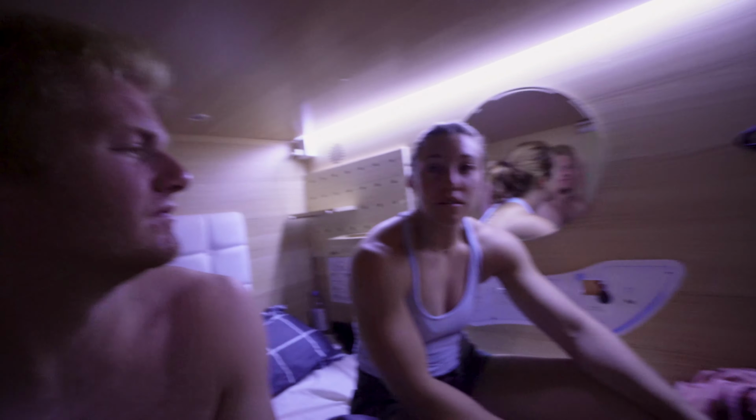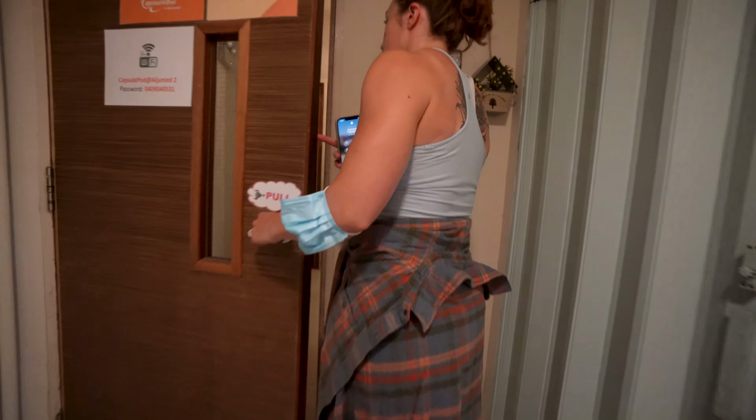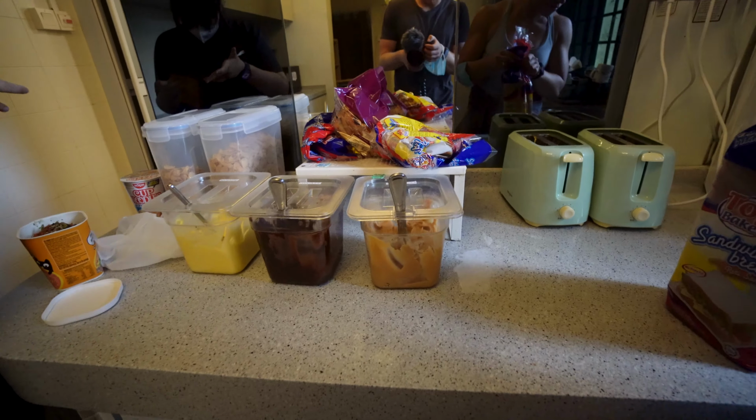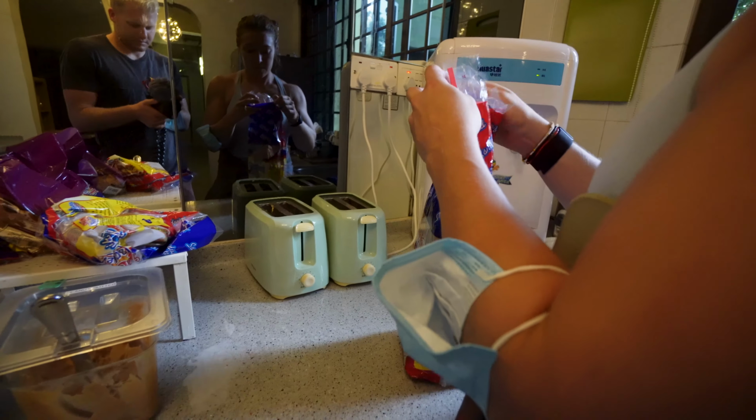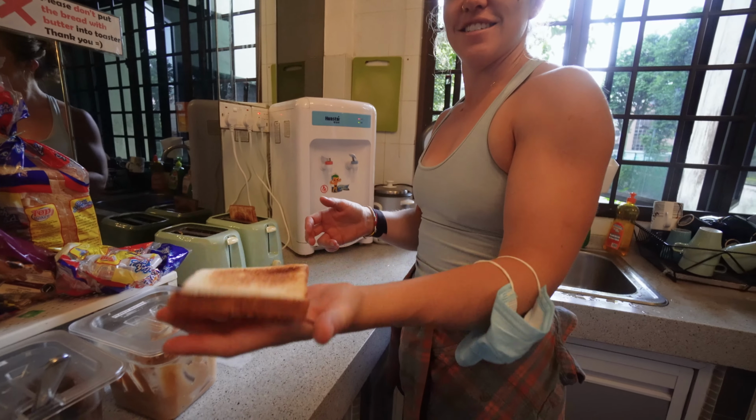Morning. That was not great. It wasn't that great. All right, now that we're up, apparently this capsule hotel comes with a free breakfast. My expectations are not super high, but let's go see what it's all about. That's your toast.